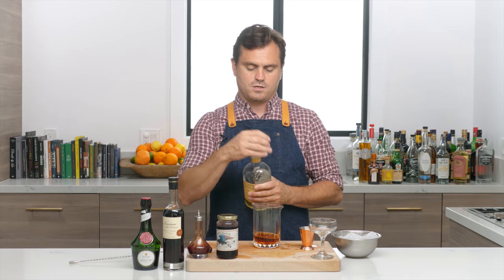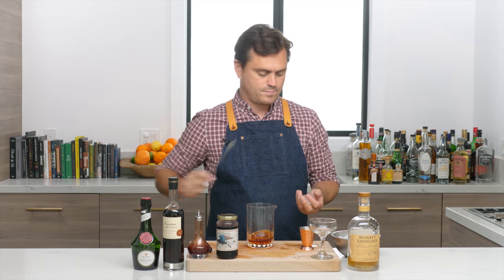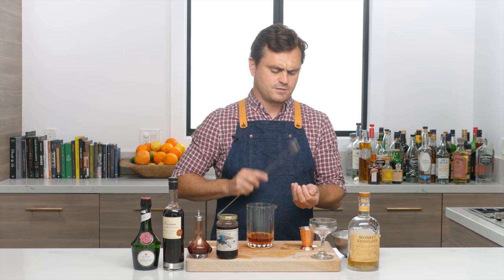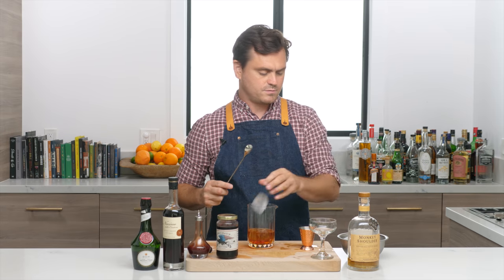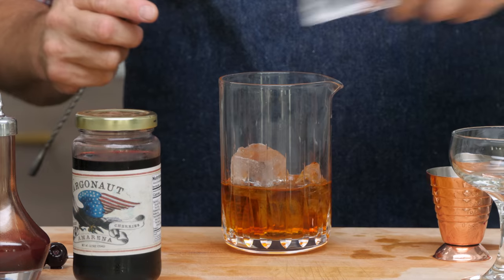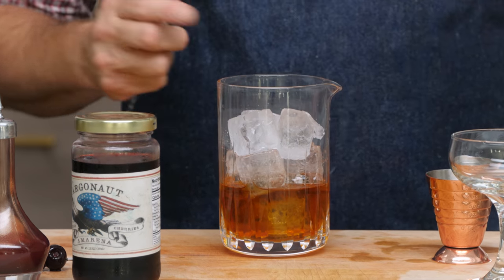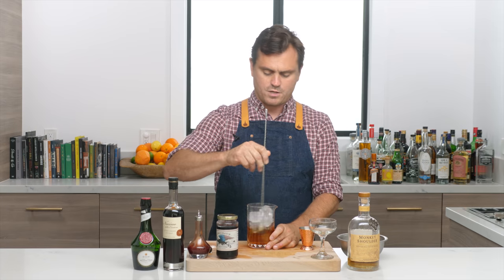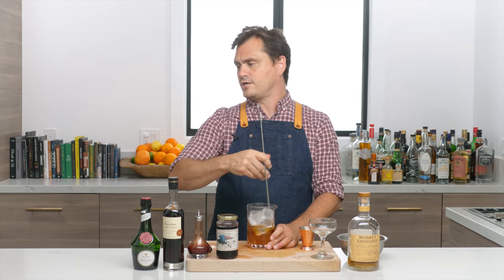And then we are going to crack our first piece of ice, throw it up in there, get some other ice in there. Don't be shy with the ice. You're using good quality ice, you just fill it all up. Drop some, throw it in there, there you go. And I stir.